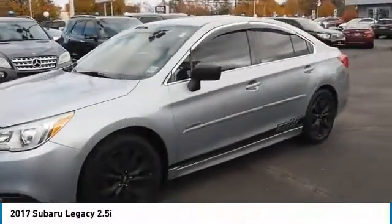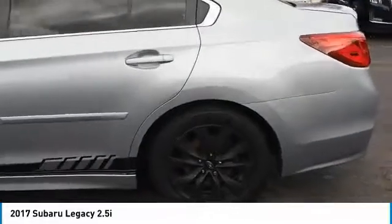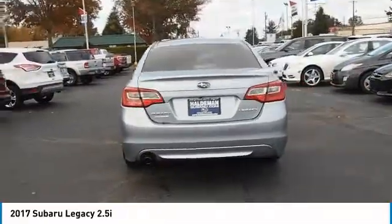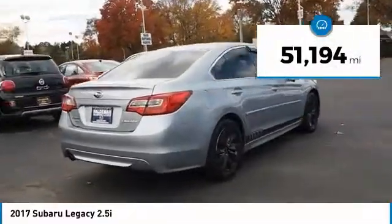Come test drive the 2017 Legacy. The Subaru Legacy offers a roomy interior and a dynamic drive you feel every second you're in the driver's seat. It's a refreshing alternative to the alternatives. This vehicle has less than 55,000 miles.